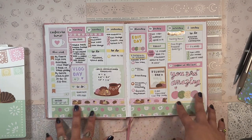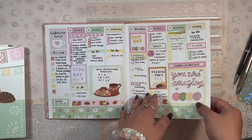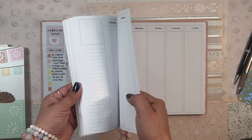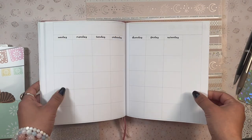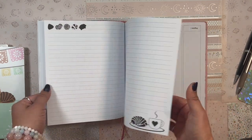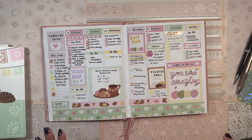So there's that. And then we get into the weeklies, and again these are undated pages, and they actually look something like that when they're blank. And the monthly also looks, let me show you what the monthly looks like when it's blank. So that's what it looks like when it's blank, like these pages and then the weeklies. But this is what a weekly looks like when it is completely filled out.